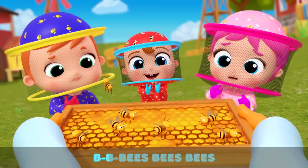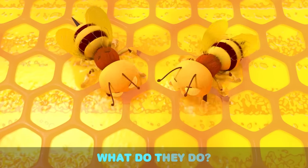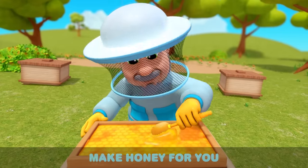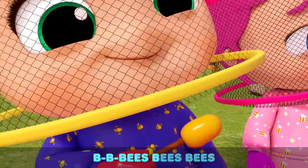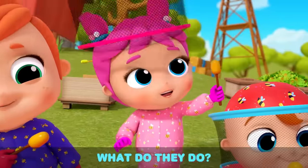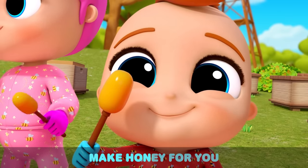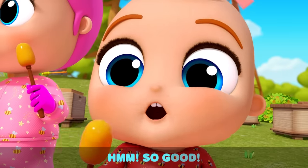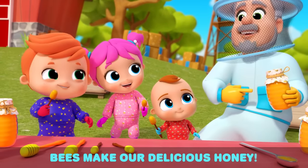Buh-buh-bees, bees, bees. What do they do? Make honey for you. Buh-buh-bees, bees, bees. What do they do? Make honey for you. Mmm, so good! Now you know that bees make our delicious honey.